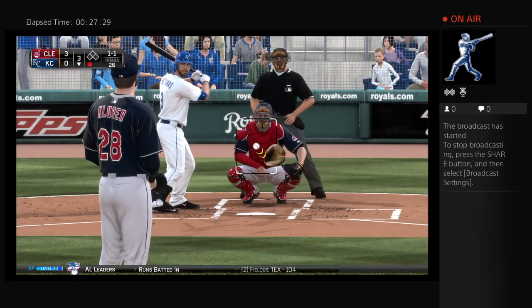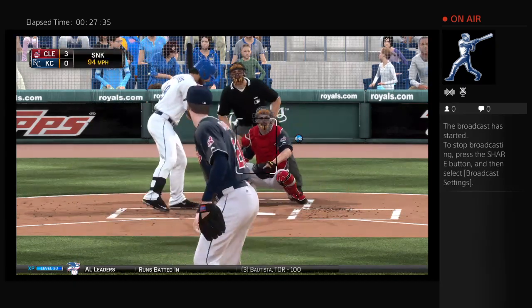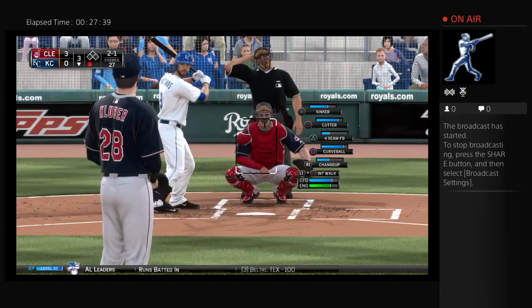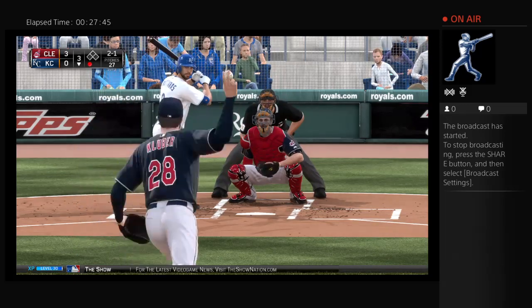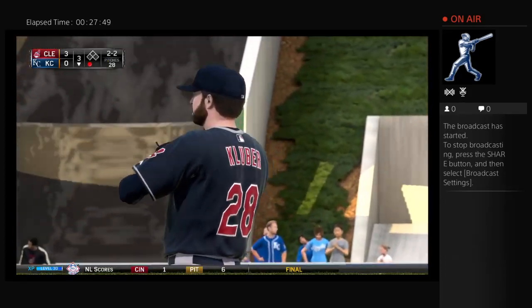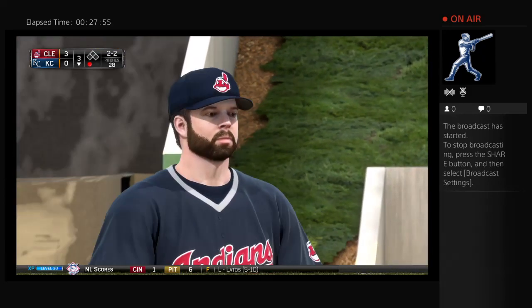One out, nobody on. Ready now on 1-1. And he's able to lay off here as it moves to 2-1 now on the Royal backstop. Ready with the 2-1. I tried to jerk that one, and it's 2-2. Oh, and he sure got a good one, doesn't he? That ball goes from about knee-high to ankle-high in the matter of about 5 feet.